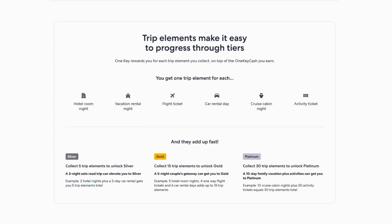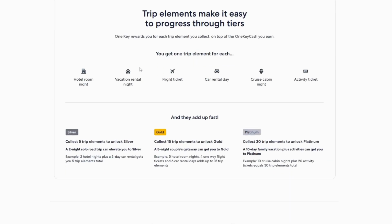Now, where can you go ahead and use the One Key Cash? Now you can simply redeem 1 key cash on a variety of travel services. Once again, including hotel, flights, car rentals, vacation packages, activities, and experience. Now for hotels, it applies to most Pay Now hotel bookings. For flights, it can be used on select airline tickets.